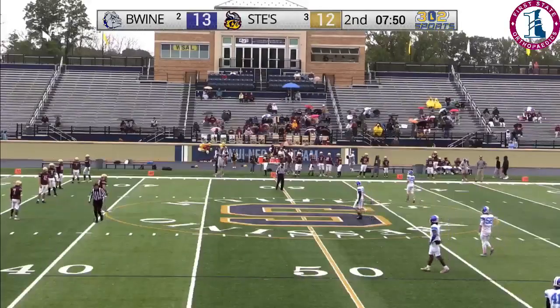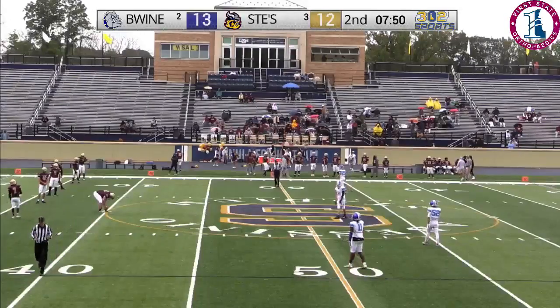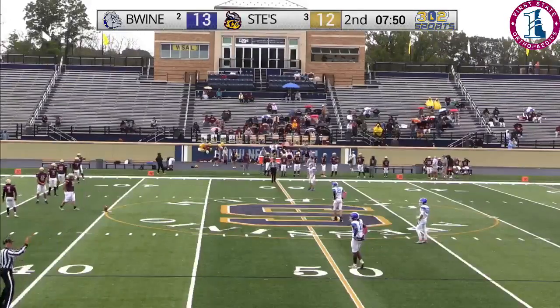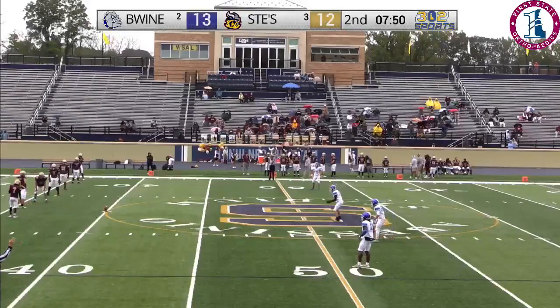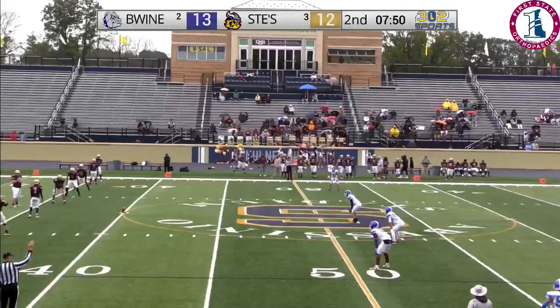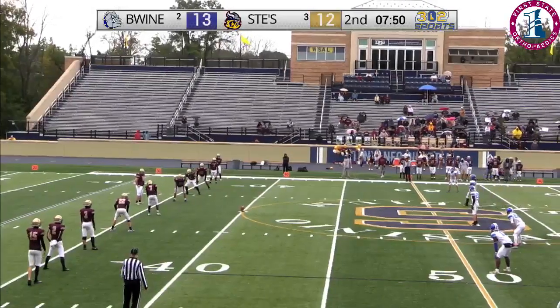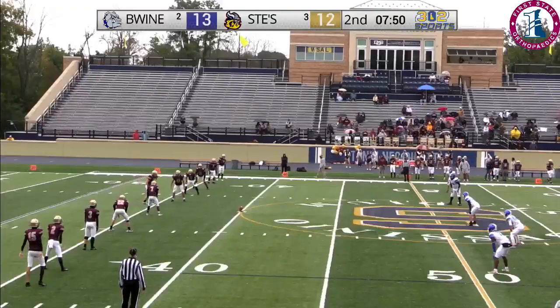Brandywine holds the 1-point lead after the stop defensively there, and now we'll get a chance to check out that Brandywine offense again, who has been scoring points, I believe, on every drive that they've had the football. Field goal, touchdown, field goal for the Bulldogs. The only non-score has been the turnover. Defense is optional today, Nick. This morning, defense is optional.